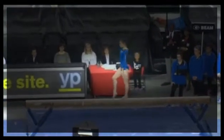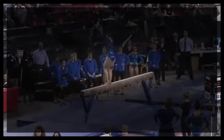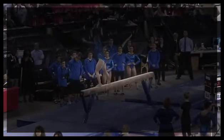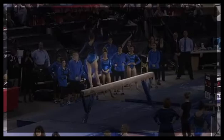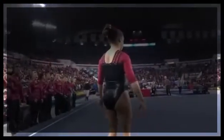Yeah, tough day for Kentucky. They fell 3 times on bars, counting 2 there, fell 3 times on beam in their first 3 so far. So hoping that their back half of the lineup can pick them up a little bit. Going for her dismount, round off, 1.5. Nearly stuck landing. It looked like she had it, and then she took a small step backwards.